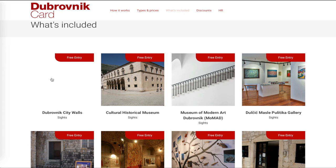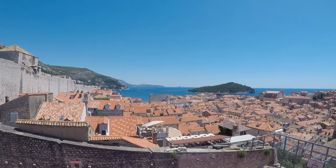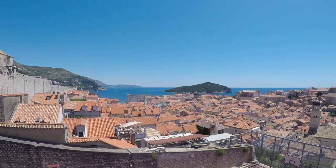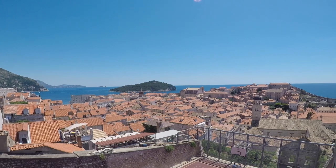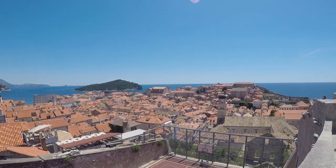The walk itself takes about 2 hours, and that's with stopping and getting some pictures. There's not a whole lot up there. There are a few little drink stands and whatnot along the way. But if you're looking for food or shops, you can take one of the many exits down.